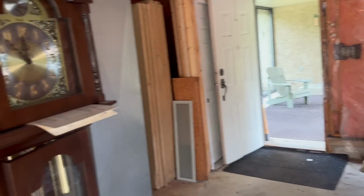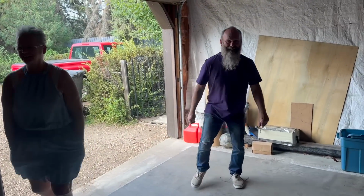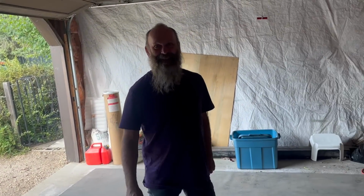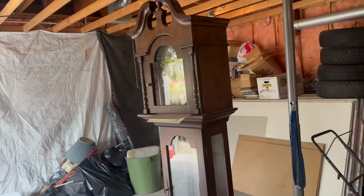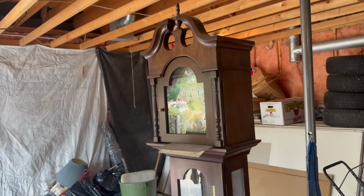I see you got your grandfather clock out. Is that because you think you're going to be a grandpa right shortly? What do you know that I don't know? No. Oh, I feel a sneeze about to happen. Uh-oh. It's dusty in here because I was just sweeping.